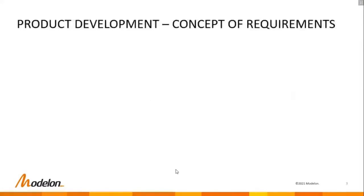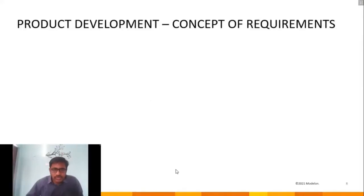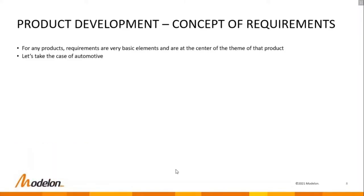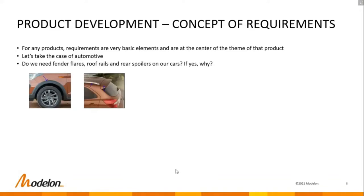Okay, so let's jump on to the actual topics. I would like to cover product development concepts. To start with, the concept of requirements. For any product, requirements are very basic elements and are at the center of the theme of the product. Since my background is mostly in the automotive industry, I will use some use cases from the automotive industry. Let's take a case of automotive.